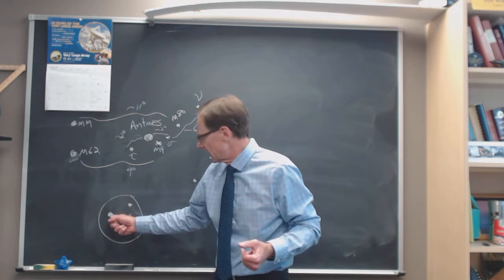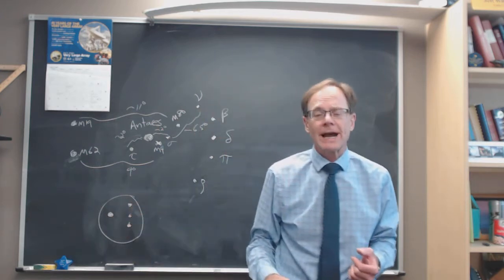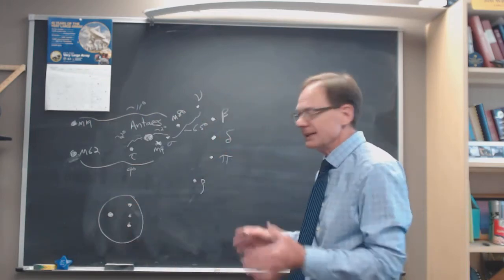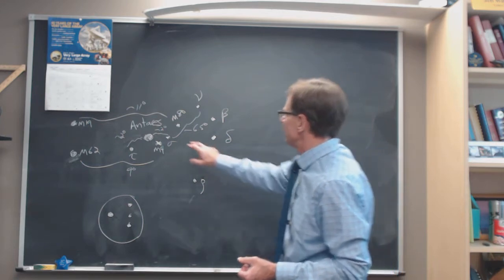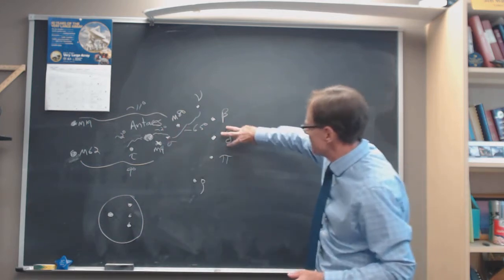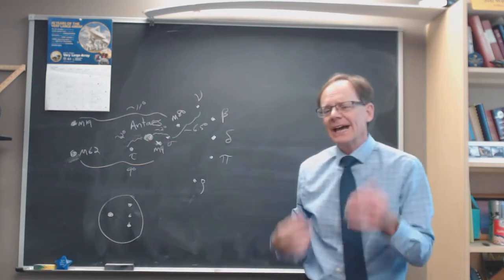So when you see Scorpius, what you'll see is Antares first, as it starts to get dark about 9 o'clock, and then you'll see the three stars out in front here start to appear after that. So that's the bright pattern that you'll see first in Scorpius. And I've drawn that up here. I reproduced it down here because this got pretty busy pretty fast. Those are the three bright stars out front, and there's Antares right there.